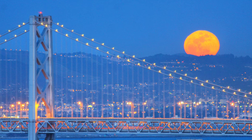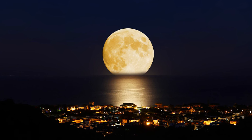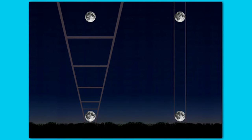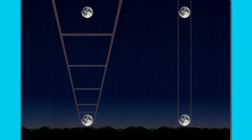Some researchers believe this helps to explain the moon illusion also. This is when the moon appears to be larger when it's near the horizon than when it's higher in the sky. Foreground objects such as trees play the role of the converging lines, tricking us into thinking the moon is bigger than it actually is.